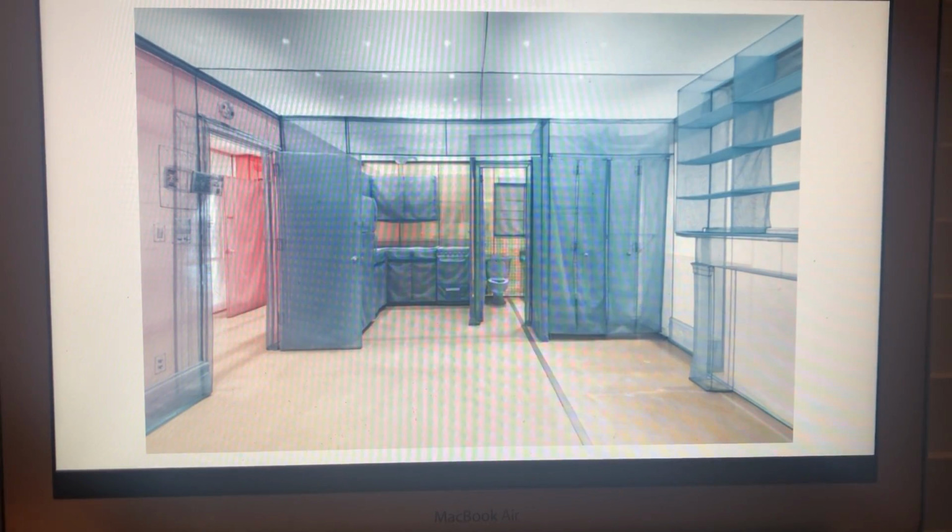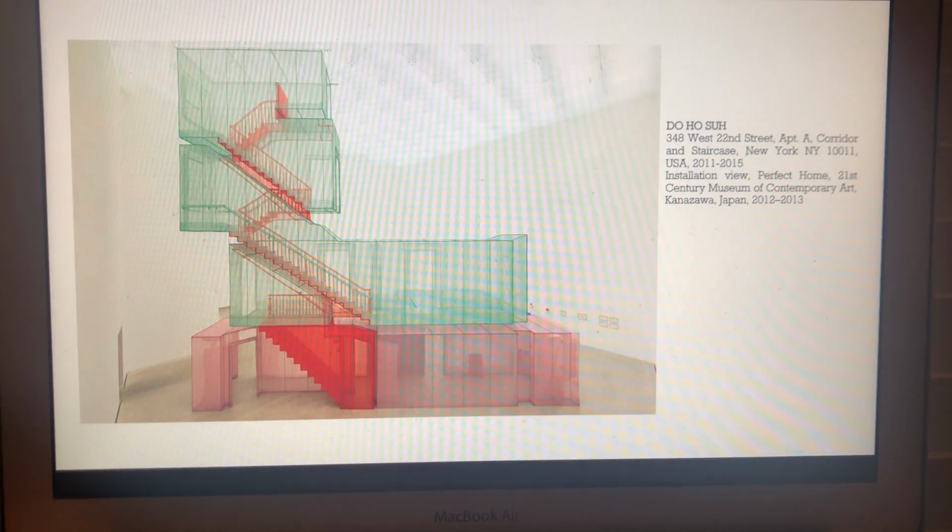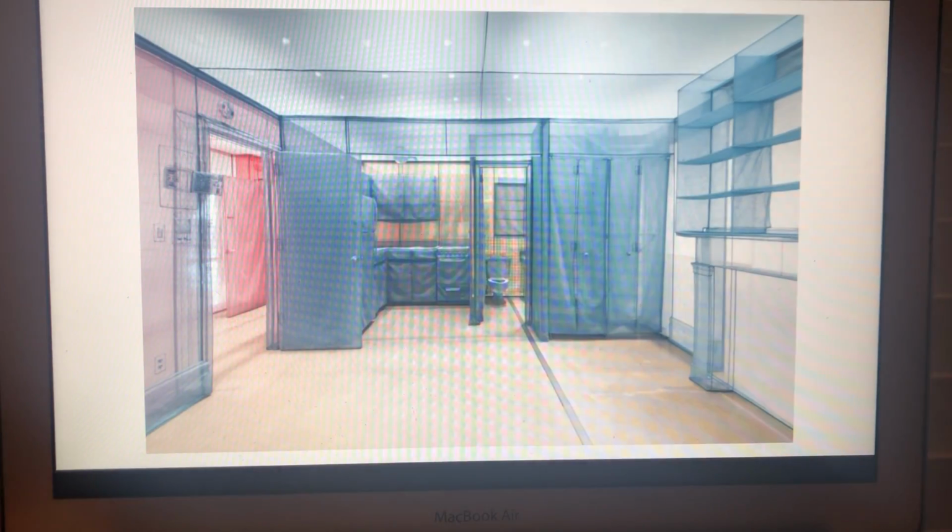This is another view of the living room, kitchen, bathroom that is shown here in the bottom right corner.